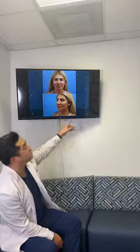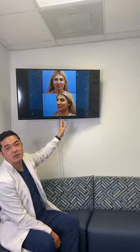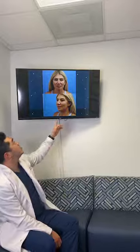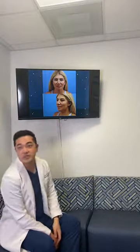In terms of the nasolabial area, if she wanted that shadow to go away a little bit, I would probably fill that nasolabial fold directly and not mess with her cheeks at all, because she has pretty nice, full, beautiful cheeks. And her triangle of beauty is very much emphasized.